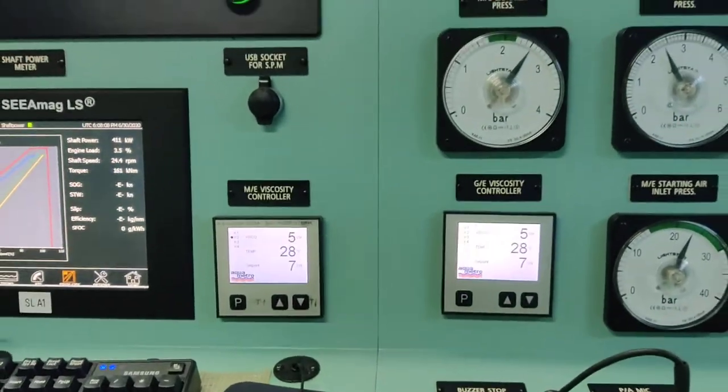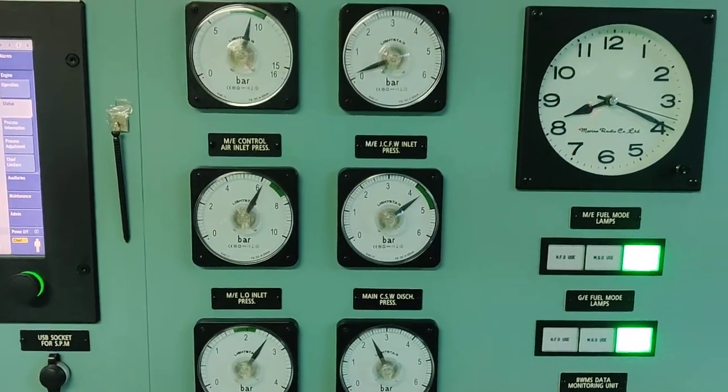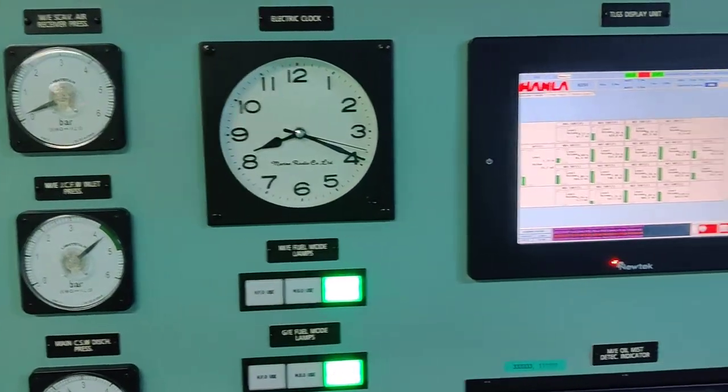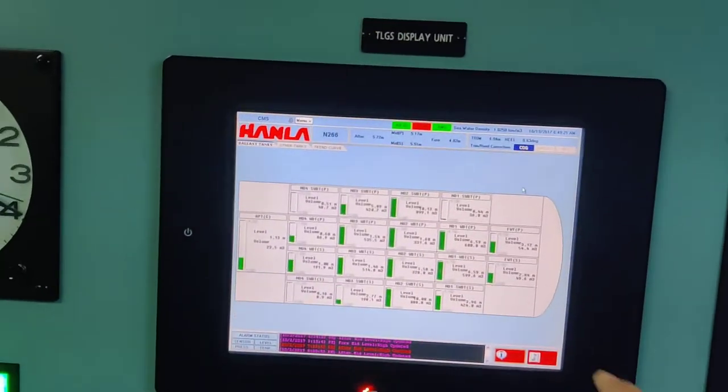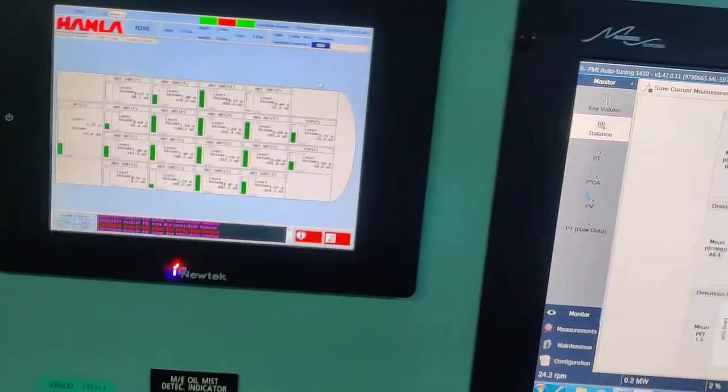Viscosity you can set from here, from the viscosity controller. This is all main engine parameters. Time. This is the display unit for water ballasting. All the ballasting you can check here.